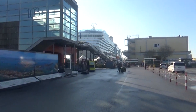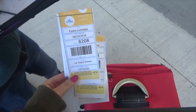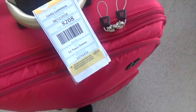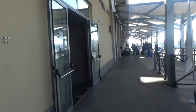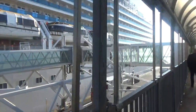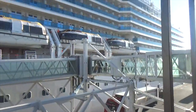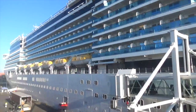There she is, even though you can't see her in the fog, the Costa Luminosa. We have to put our luggage labels on our bags. Into embarkation. Exciting. Not too busy. And we are off, ready to board. Really excited. We don't have our cruise cards yet, but I think they're in our room. They're not here anyway. There is the Costa funnel. Really, really excited to get on board.